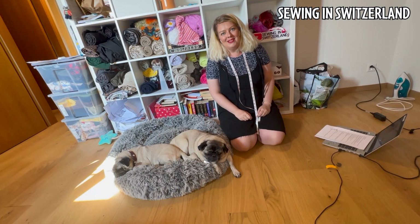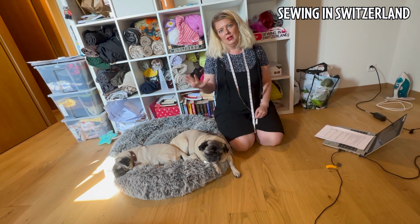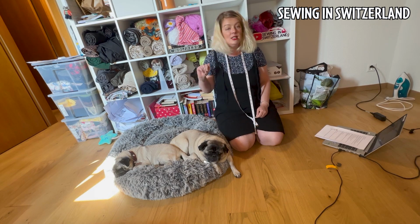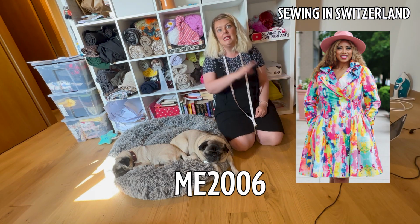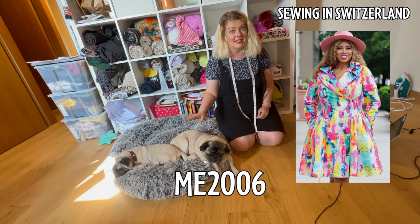I know I said that I was only going to feature one pattern from each designer, but when I saw this I could not leave it out. So this is The Corny Rainbow, Nefertiti's design again. It's just stunning, absolutely stunning.